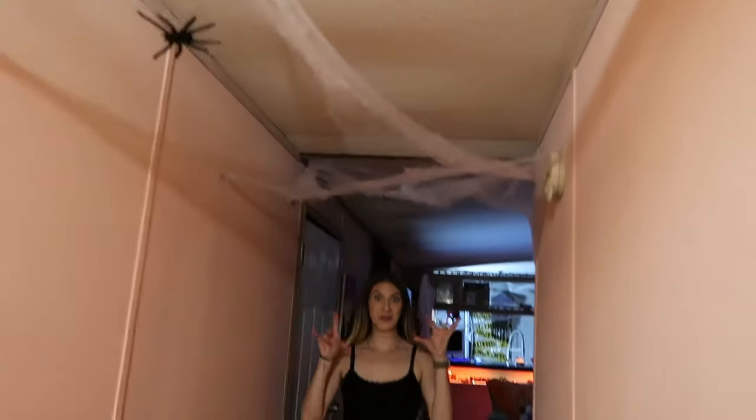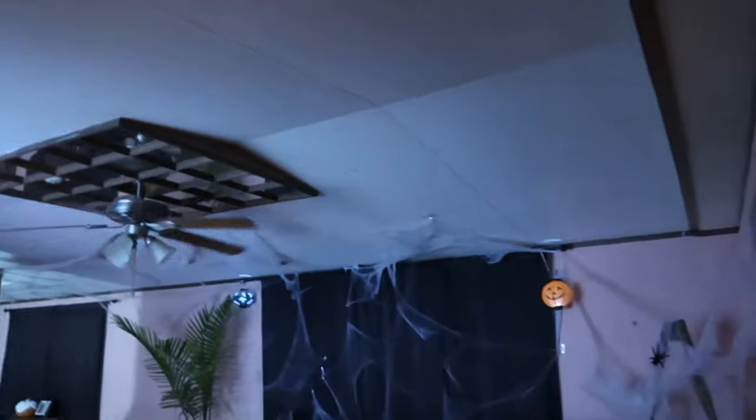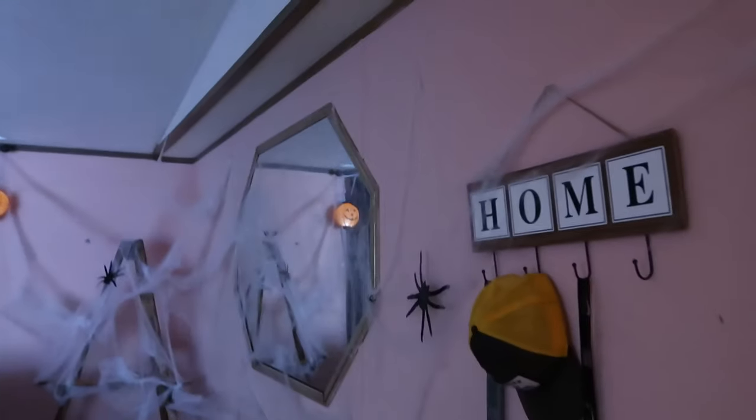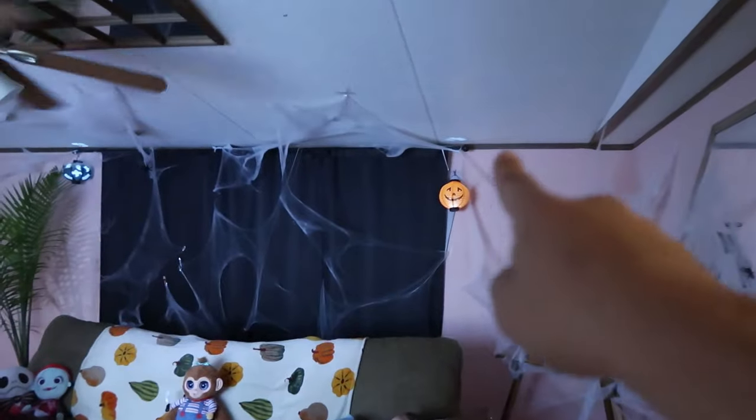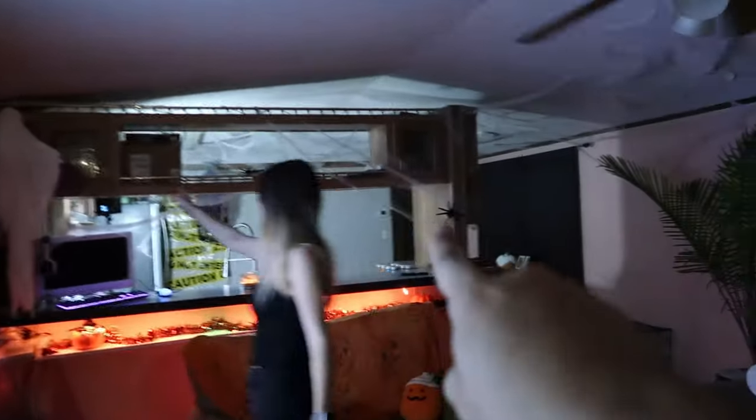Here we go. Let's check it out. We walk out and we got spider webs. And then here's where it gets good. We got spider webs all over the house. The lanterns that we bought, 1, 2. And we got some covers. The ghost, the pumpkins, the decorations. Check it out, everybody. Spider webs all over. It's a low-key vibe in here.